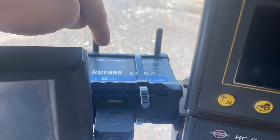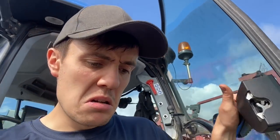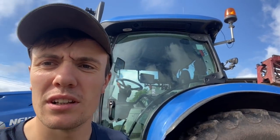That's Dunk's box just set up in there. We've just been off the phone to the RTKF guys and they've run through all the settings to change on the screen. Me and Dunk did all that, and after about 10 minutes of fiddling about and a wee setting to change on his end remotely, it's good to go, it's working. So Dunk's going away spraying some rape and hopefully it'll work fine.